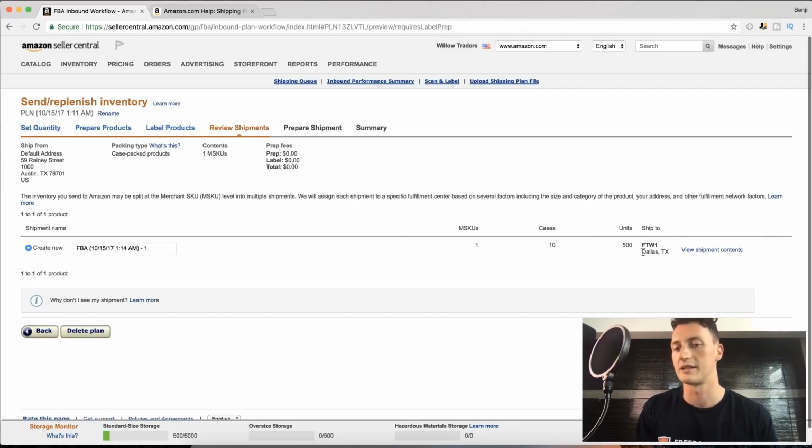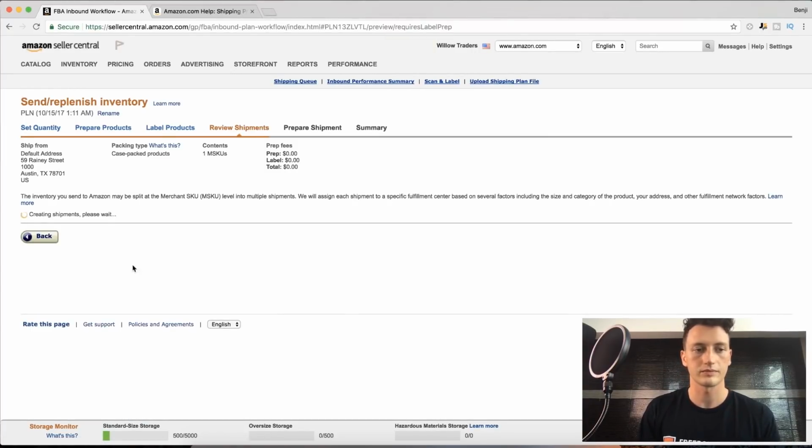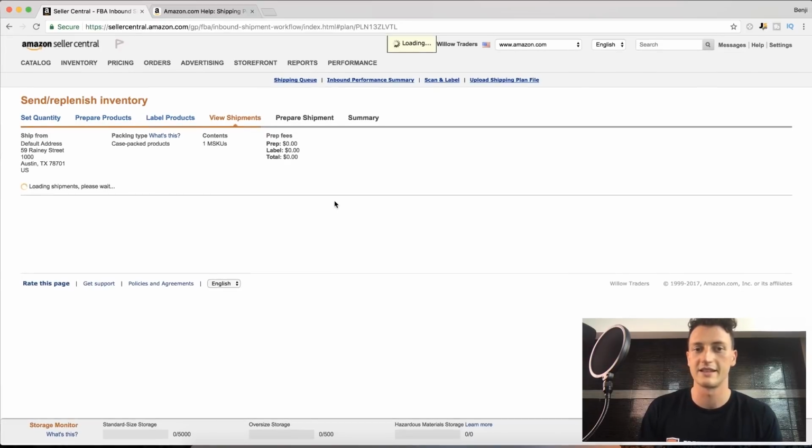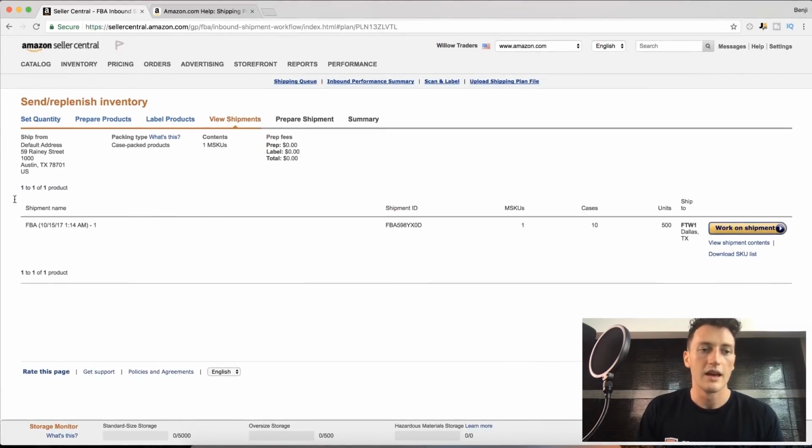Little tip, you want the warehouse to be as close as possible to you, because that means it's quicker to get there. So Dallas from Austin would be a very good warehouse to get. And then you just want to approve that. So it's validating that, creating that for us. You can see at the moment it's $0, but this is the time that we start to pay. It's created this shipment here to Dallas. So it's 500 units going to Dallas.